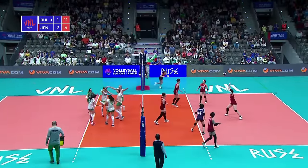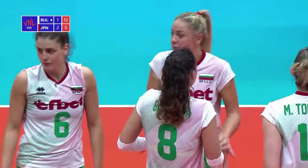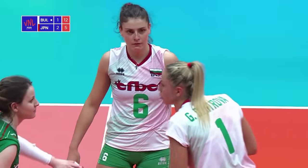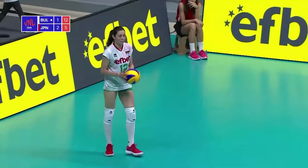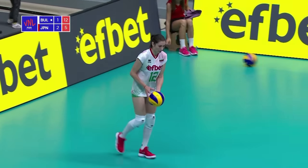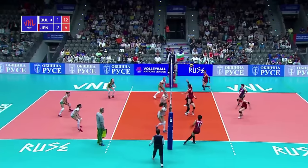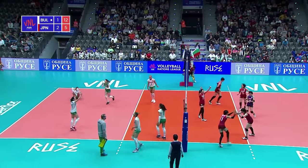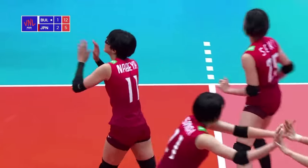Oh, and once again, Bulgaria breaching the Japanese defenses with deft touches. 7 points. And it's a run of 5 points without reply. But that is brought to an end by that put away by Nabea.